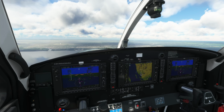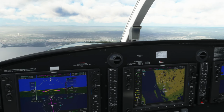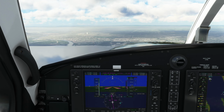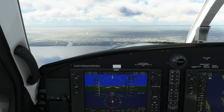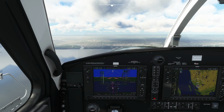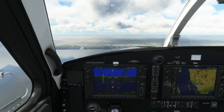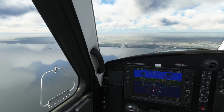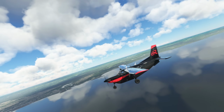All right. So we've started our descent towards the runway. And I just realized that I haven't been taking a screenshot yet. So I'm gonna get our flaps down just so we can slow down a little bit. I'm gonna come outside.